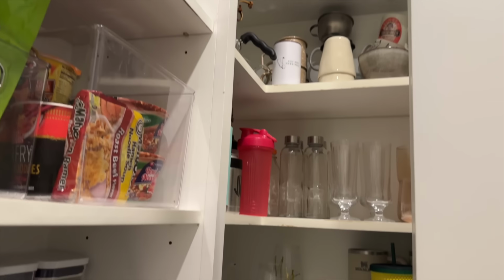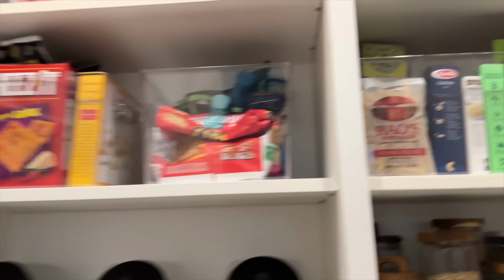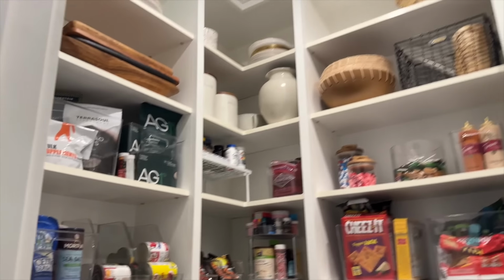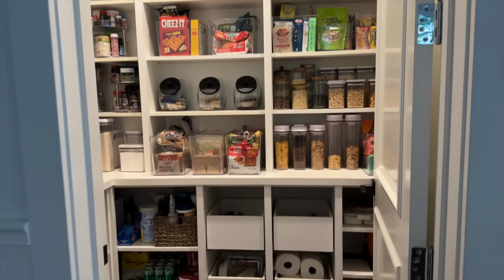And then this is all of our glassware and stuff that we don't reach for too often. I just keep that back there, but I'm so proud of how everything came out, you guys. Oh my gosh. The amount of filth we got out of this pantry. Never doing this again.